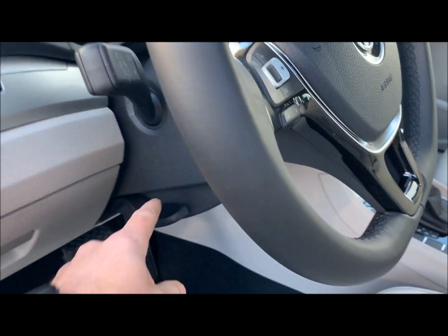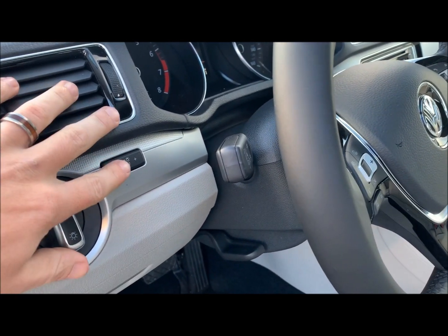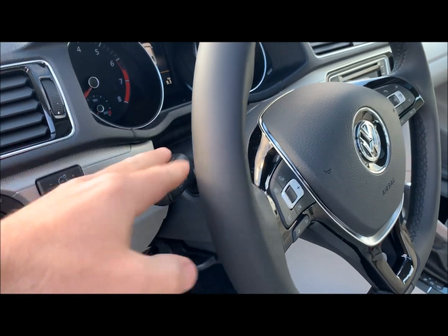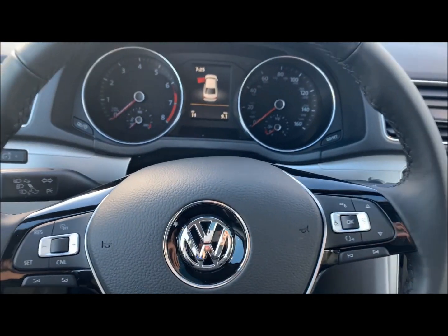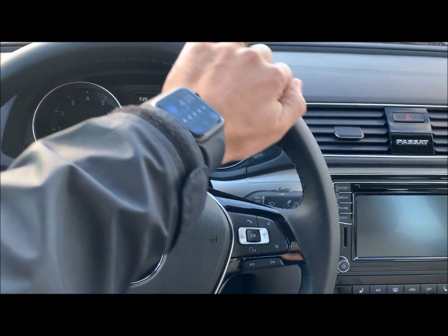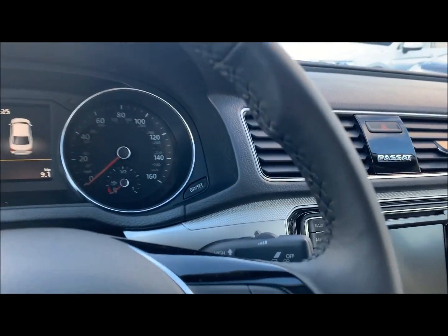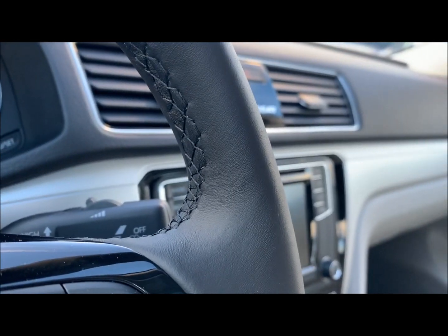Then the wheel, of course, with this down, telescopes in and out as well as up and down. We have our dimmer switch, high beams, blinkers. Let me take a seat in here. This is the look from the driver's seat. Got a leather wrapped steering wheel, which feels really nice. If you look closely, you can see the cool stitching on the inside of the steering wheel.